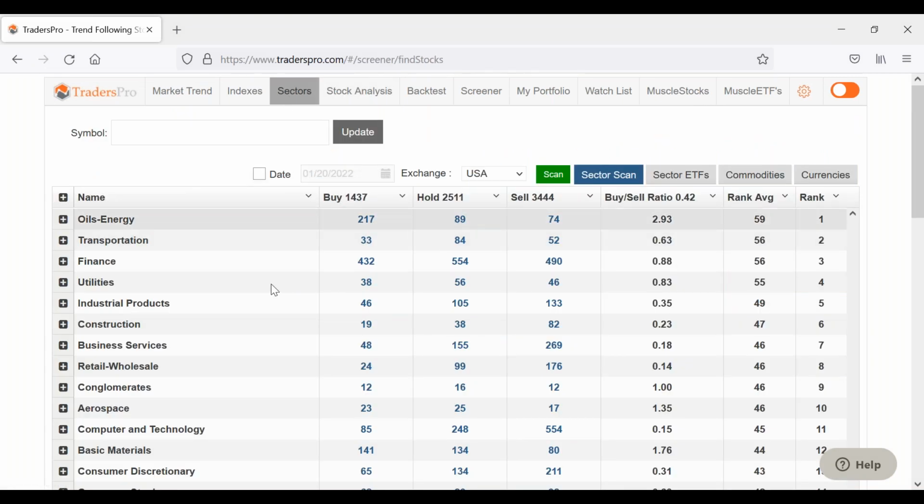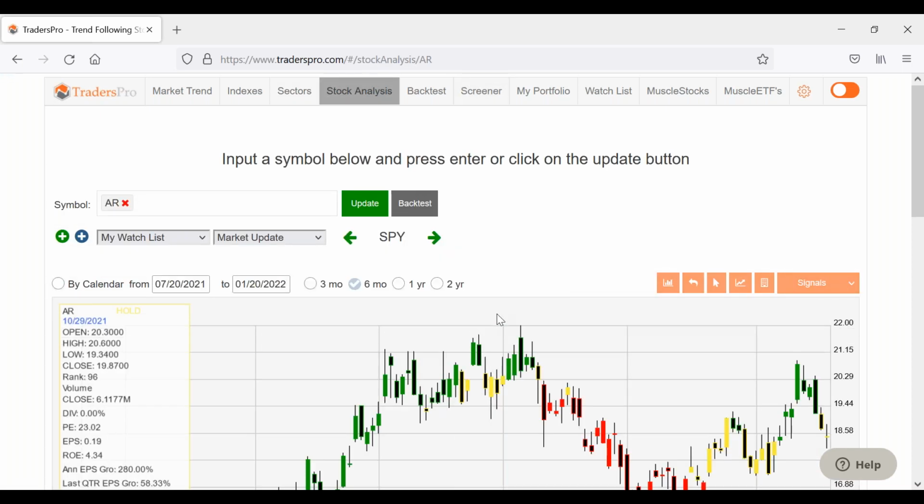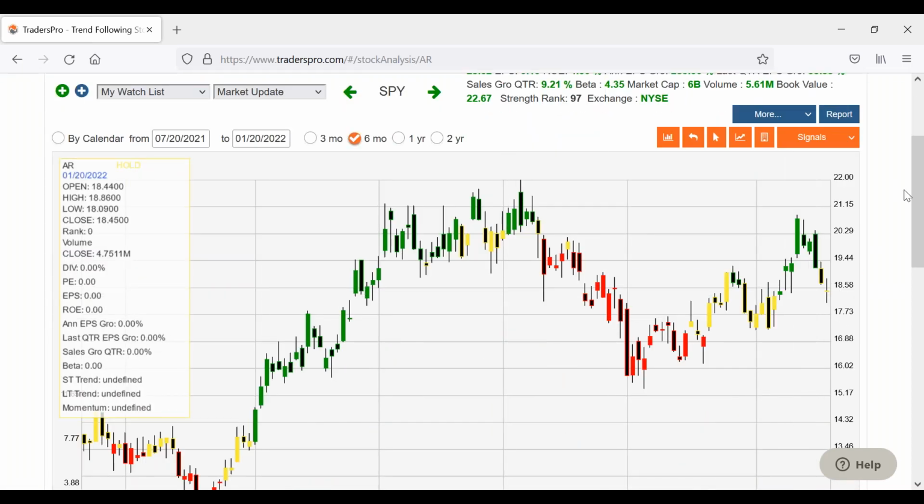And AR is another one in the oil sector here, down here, 97 strength rank. Kind of the same thing. A little bit of an indecision candle today. We'll call that a doji. But again, you'd be waiting for it to go back to a buy signal anyway for confirmation.